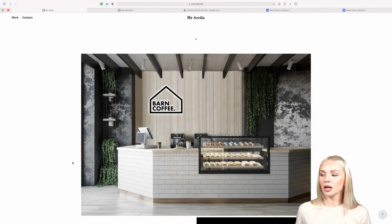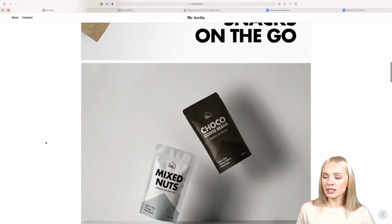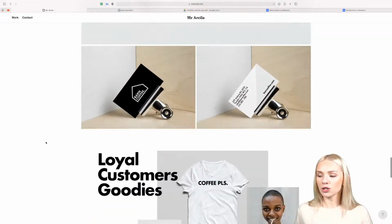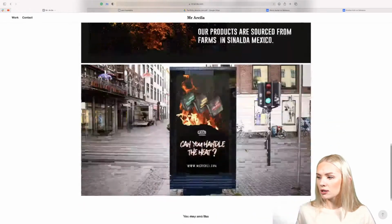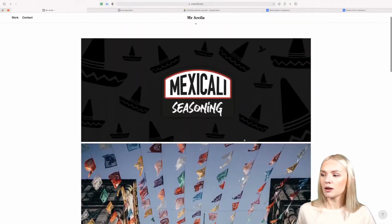So I think Barn Coffee could be your sample project that you are organizing your future projects on in the same way. And you can also add on to the past projects, of course. Here we have the logo by itself. We have so many different applications of the design, and that shows us how it actually works. Whereas in the other projects, we have very few insights on this. This project, we have two mock-ups and a description.